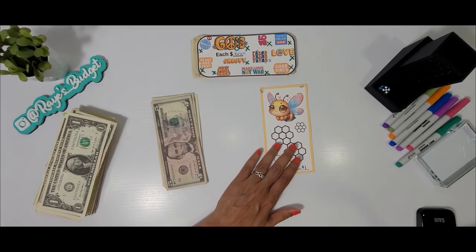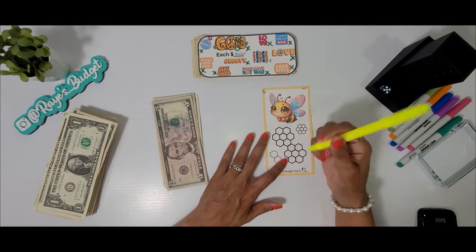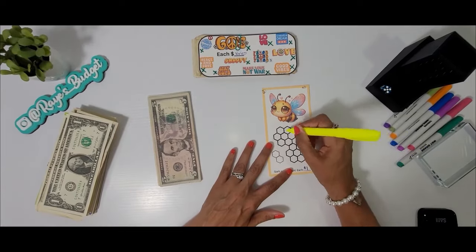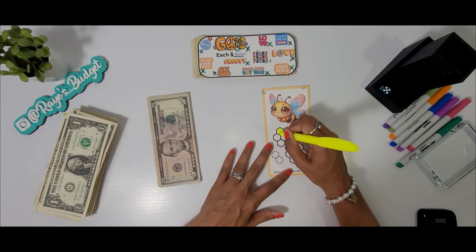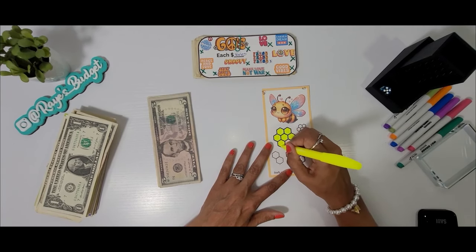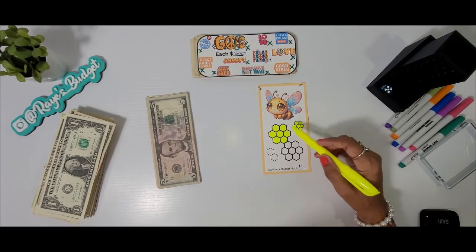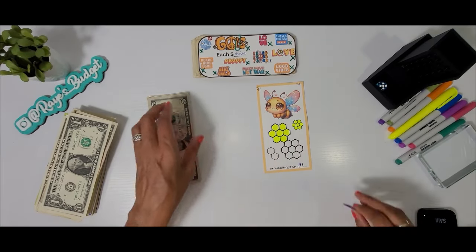So let me get a different marker. Actually, I'm going to use this highlighter. And how much do we have here? 10, 11, 12, 13, 14. We have 14, so I need to color in 14 of these. Okay, guys, so that's 7 and that's 7 for a total of $14. So let me get a paper clip for this one.